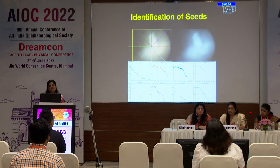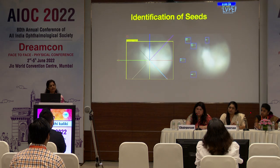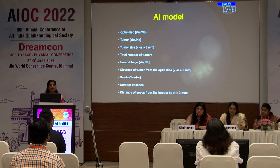Now, for identification of seeds, OpenCV algorithm with potential region of interest was identified. And once a region of interest was identified, deep learning model was used to identify the subretinal and the vitreous seeds. Now, AI model was trained to identify the optic disc, the tumor, the size of the tumor, the distance of the tumor from the optic disc, the distance of the seeds from the main tumor, etc.